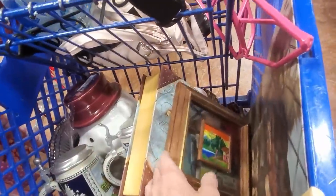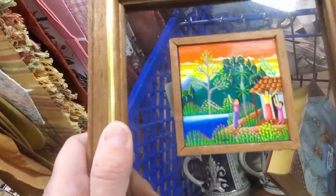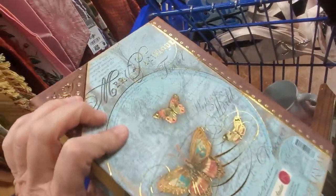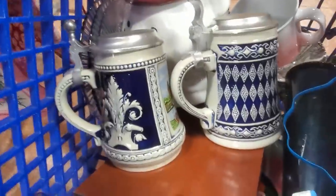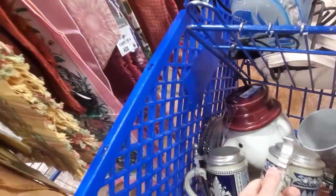And you see, they're bringing out a cart. So some other things I grabbed were this little South American painting. It's only $2 because it's half price. I did end up getting one of the fake books because it's got butterflies on it. I grabbed these off the cart that she was bringing out. Yes, I was allowed. They are German steins. These will be in an upcoming live sale.